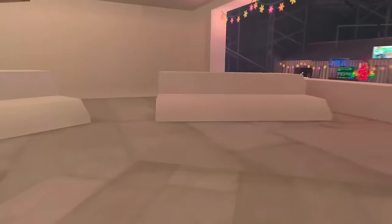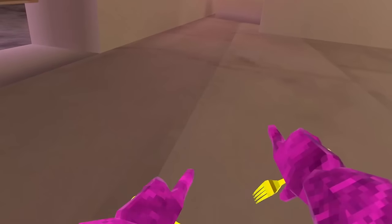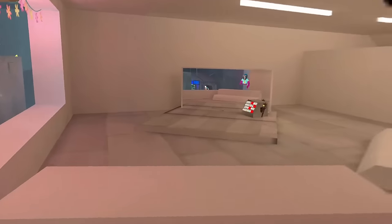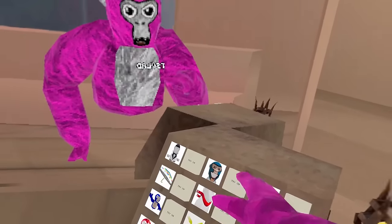Yeah, so for example, I have these ones equipped. I go out, everything is still here. I can still use all of the cosmetics, if I want to eat with the fork and the knife. For example, let me actually showcase it, let's try the golden mask.